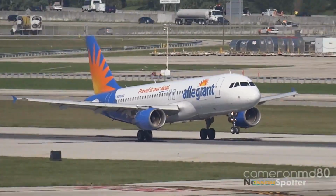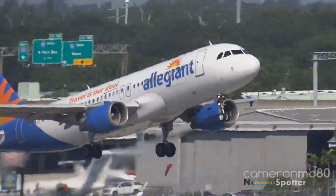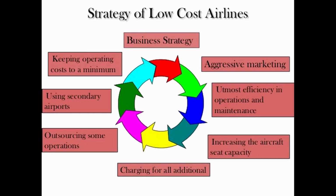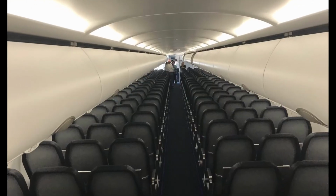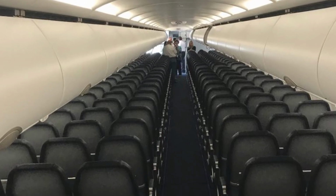Now I'm going to talk about budget airlines. Their way of working is totally different than that of legacy carriers. Budget airlines are operated with an especially high emphasis on minimizing operating costs and without some of the traditional services and amenities provided in the fare, resulting in lower fares and fewer comforts.